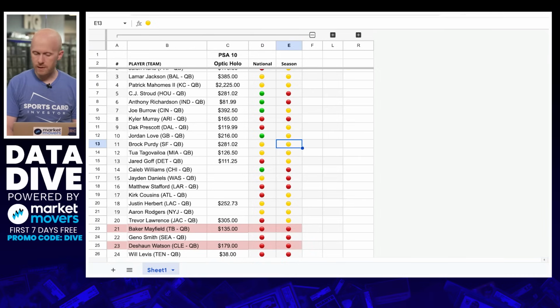Brock Purdy, yellow. We'll see. The Niners obviously made it to the Super Bowl. If he had won last year and beaten the Chiefs, I think his cards would be a little more sought after right now. People will be talking about him again. I'd say yellow. Same thing with Tua. People don't know what to make of Tua at this point.